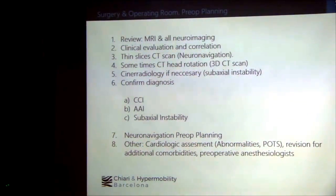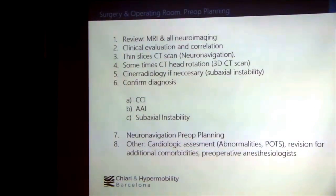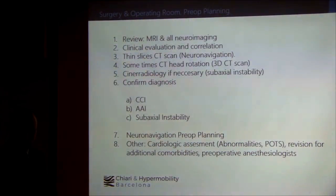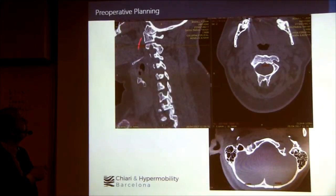And very important in this kind of patient, we have to rule out all the potential comorbidities, because at the end, the patient is a full picture. We have to take the full picture, and they often have many abnormalities, cardiac abnormalities, and other things, especially in the EDS. So these are examples of the preoperative planning.